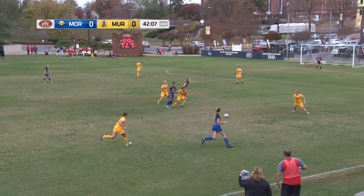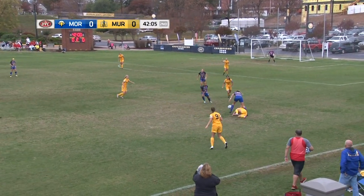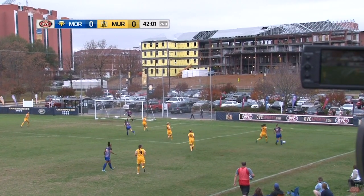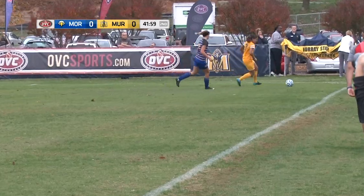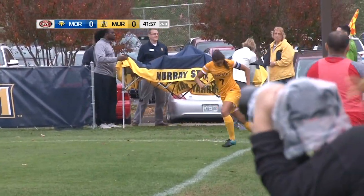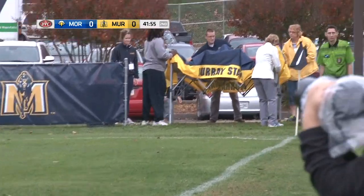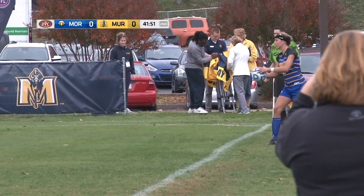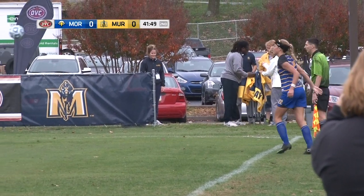Sends it downfield towards Black to Tim. Ball looked like it deflected off of Tim's hand for a sec, but no handball given. And it'll be a throw in for Morehead State over by the corner flag. Tim will take it. Fakes the throw over to Stivers.